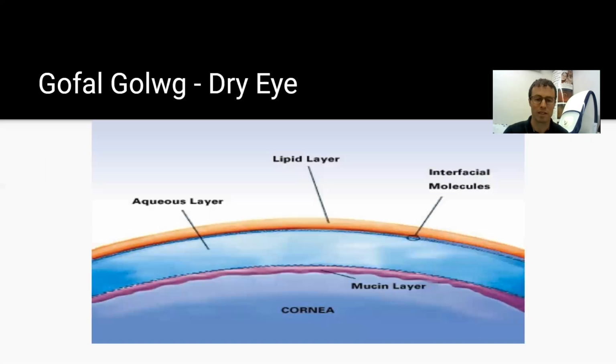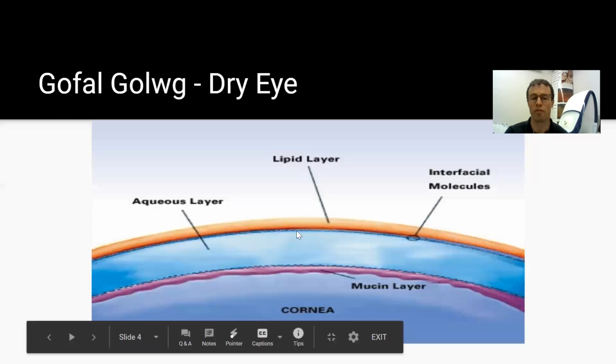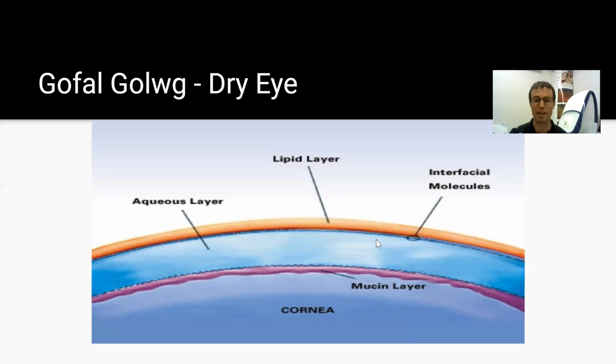So here is a quick diagram of the tear film. The main tear volume is the aqueous layer that you see here, and then covering that, you've got the lipid layer. You can think of it as an oily layer over your tear film, and usually in most cases with dry eye patients, it's the lipid layer we need to concentrate on.